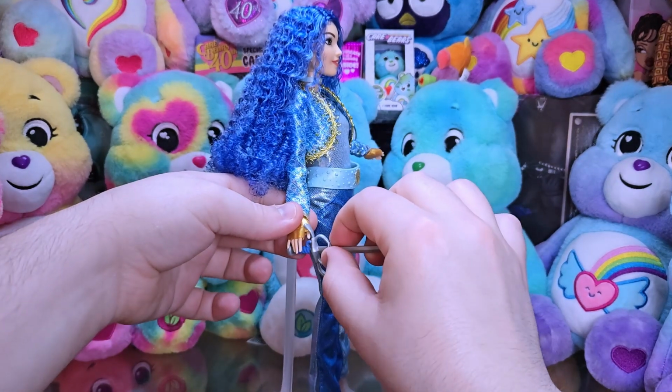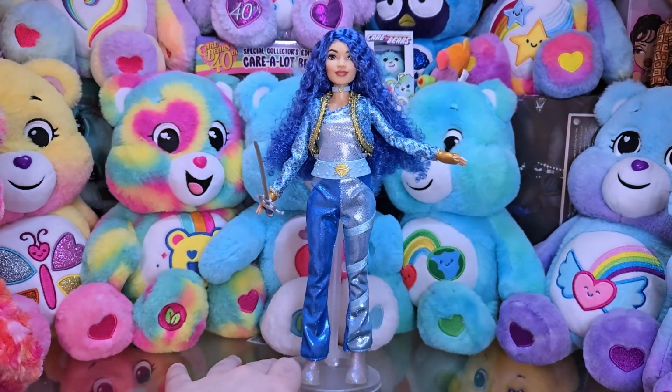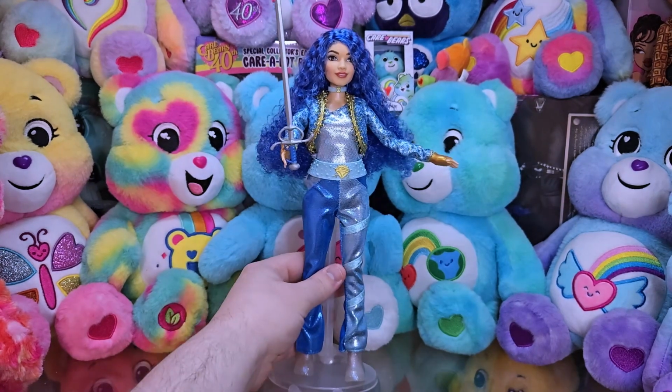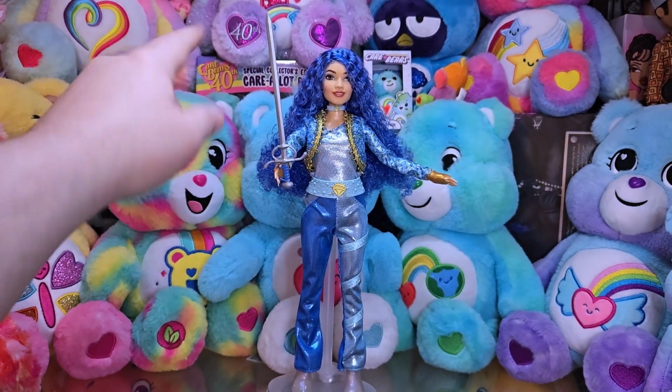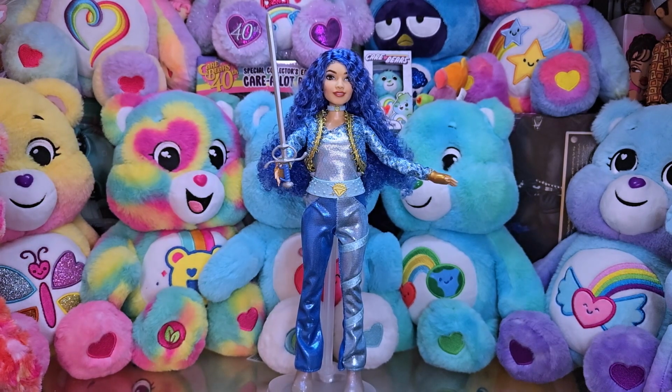Now, how is she supposed to hold it? Hold on. Okay, I'm going to take the glove off, and I think she'll hold it better, but she can hold it with the gloves on. That's perfect. Yeah, that looks proportional. I like that. I'm probably even going to take my chrome marker and chrome the blade so that it looks metal. Oh, I'm so excited for that.